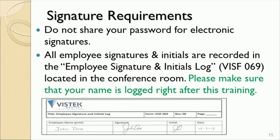If you have an electronic signature, do not share it with anyone. Electronic signatures are the same as pen signatures. All employee signatures and initials should be recorded in the employee signature and initials log, located in the conference room. Please make sure that your name is logged right after this training.